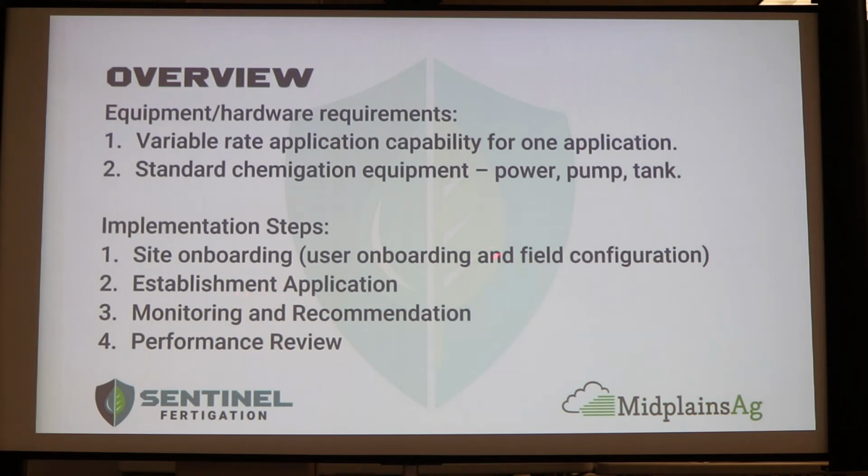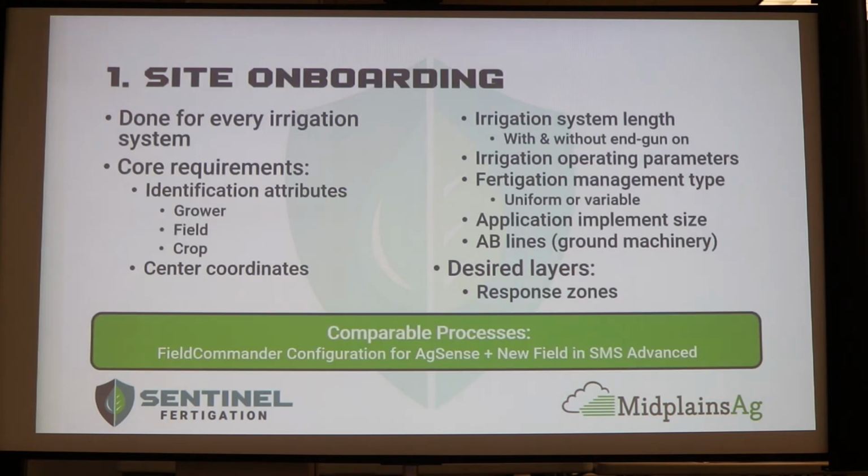There are 4 implementation steps to the program. There's site onboarding, which is both getting users into the system and also configuring fields within the system. There's establishment application, which is this indicator block establishment that I just talked about, and this is done during an early season fertilizer application. There's monitoring and recommendation, which is just delivering those recommendations throughout the growing season. And at the end of the year, there's a performance review.